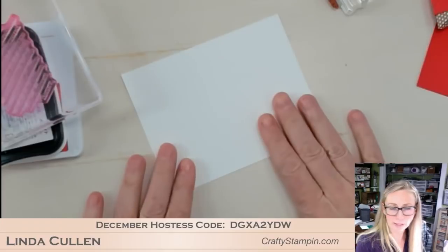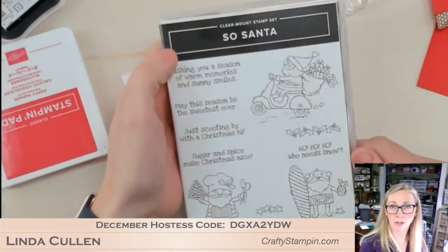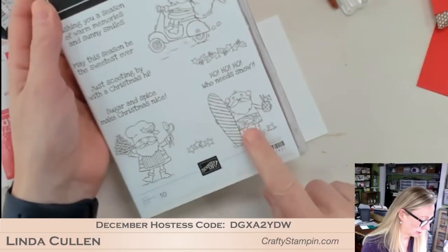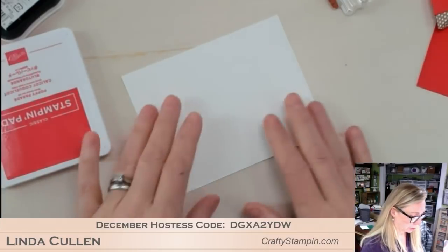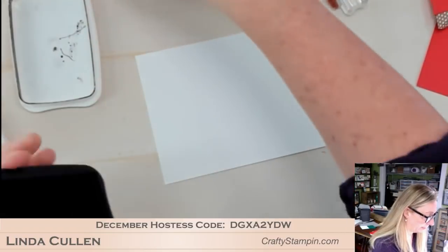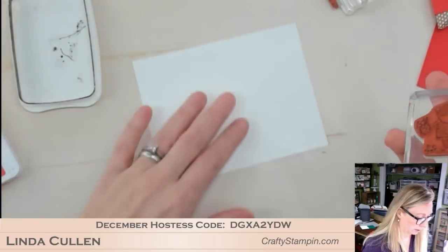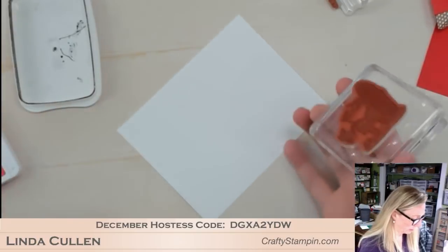So here is just Whisper White. And this is from Santa, and this is retiring. So this was on the list this morning. So if you want this, you got to grab it up quick because we got some really cute images. Today we're playing with the little guy, Santa, on the beach because we all want to be on the beach. And I'm going to stamp him with Memento because I'm going to color him with Stampin' Blends. So let's ink him up. I got ink on my finger, so we're going to flip that over.